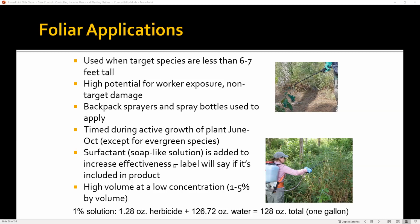Foliar applications require the addition of something called a surfactant to the solution, and that is basically a soap-like solution, and it increases the effectiveness of the product. If you've ever just put water on a leaf, often that water just rolls right off the leaf. It doesn't stick to the leaf. Adding a soap makes that mix stick to the leaf and gives the herbicide a chance to move into the leaf.